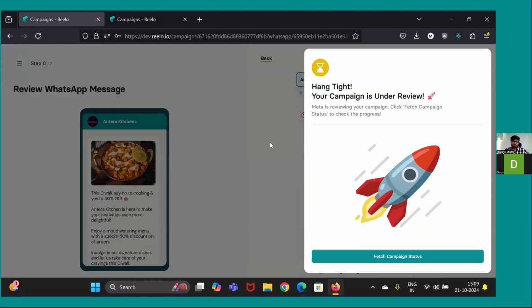Now your WhatsApp template along with the header image and media that you wanted to send out will automatically go to Meta for the approval. And once we have a status on your campaign, we'll be updating you automatically over here, right? It usually takes somewhere around 2 to 5 minutes in order to get your WhatsApp message approved from Meta.